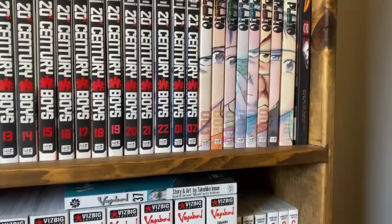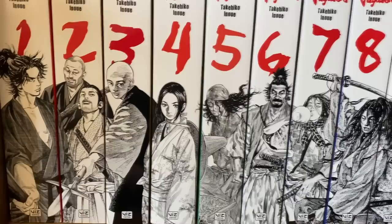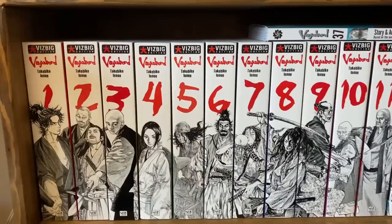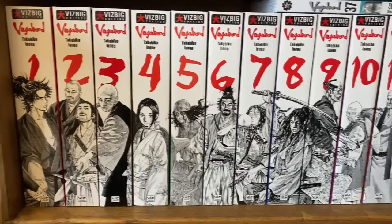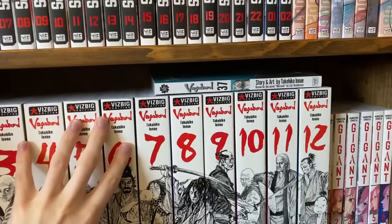Below that, we have an absolute classic. We have Vagabond volumes 1 through 37 in the VizBigs. Of course, I gotta mention these beautiful, beautiful mural spines on these VizBigs. A lot of people I see complaining about the quality of these, but personally, I've never run into any issues with the binding, and overall, I think this is a great reading experience. As for the series itself, what can I say about Vagabond that has not already been said? Just a classic samurai manga with absolutely beautiful artwork. Very sad that volume 37 is probably the last volume that we'll ever get of this, but I'm still holding out hope that eventually Inoue will come back and finish this series, but we already kind of know how it ends, so yeah, I'm not going to hold out too much hope for that.